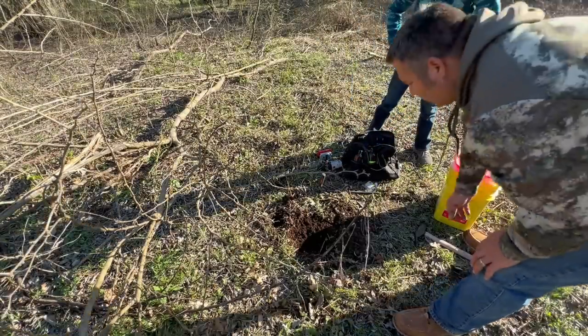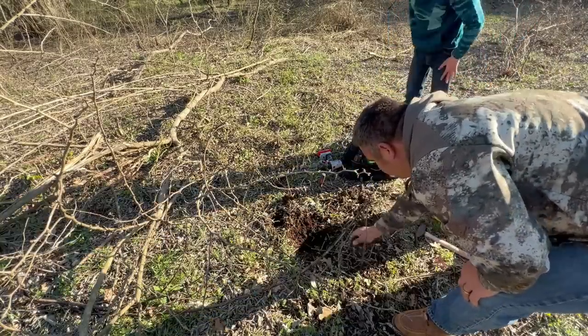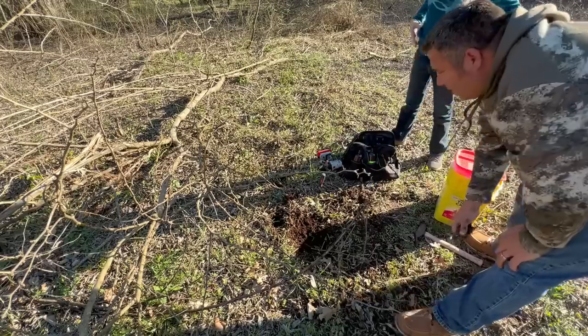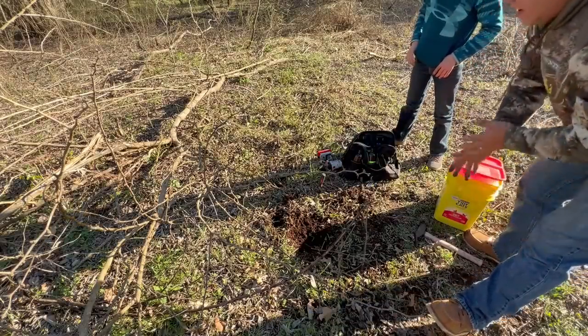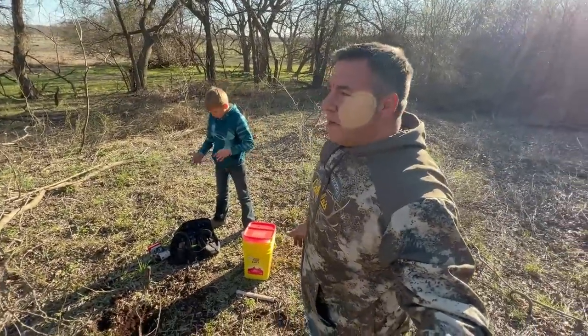All right. I'm going to put some on a different tree branch. Okay, so now this trap's done. We got to kind of get this out of the way. So now that trap's done. Yep. All right, so we got this trap done.